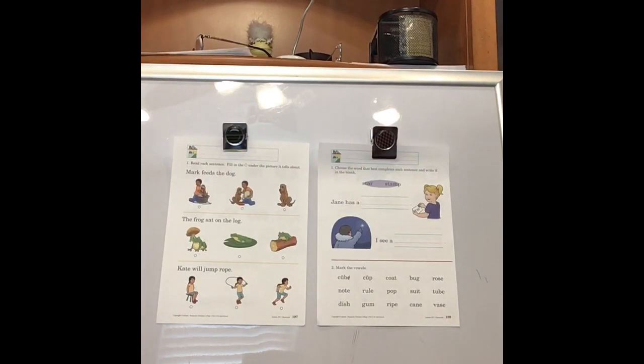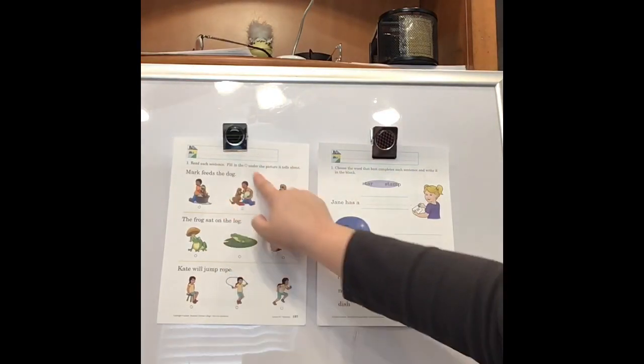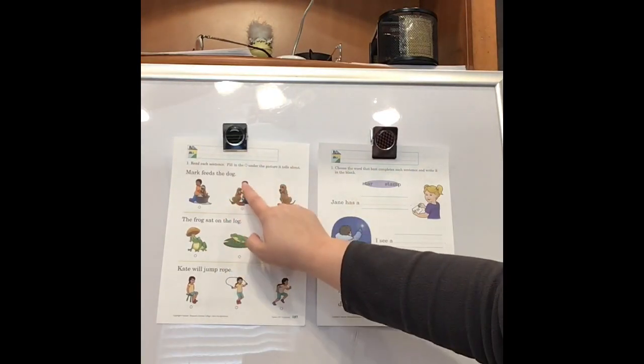Bentley? Yeah, the middle one, right? The one right here in the middle. So you're going to carefully fill in the circle under this middle picture.